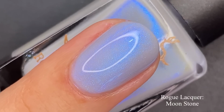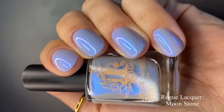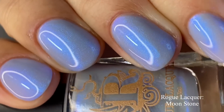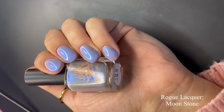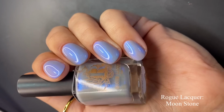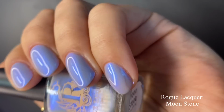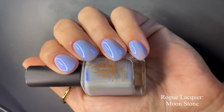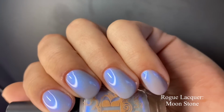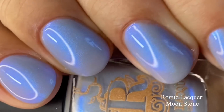I think long or short nails, 2 coats is going to work fine for you. The glow that you're seeing on the screen is what you're going to see in person. I didn't have any running issues, no patchiness. Sometimes with these sorts of shades, you want to work in thinner coats to build up your base, but I didn't find that I needed to do thin coats, and I didn't find that I needed to do a 3rd coat. I thought this was a beautiful polish.